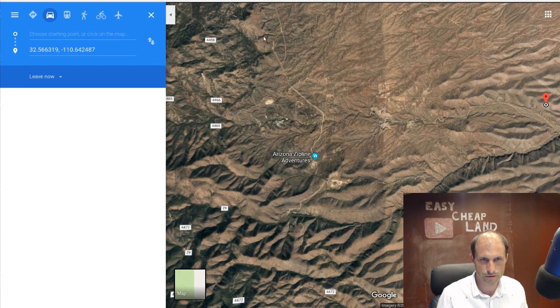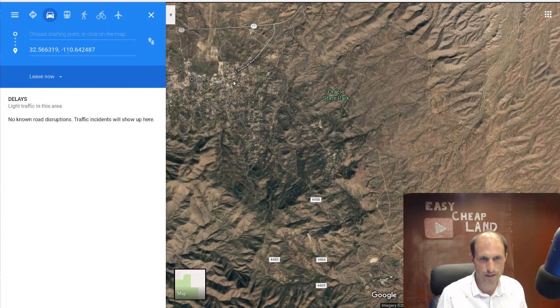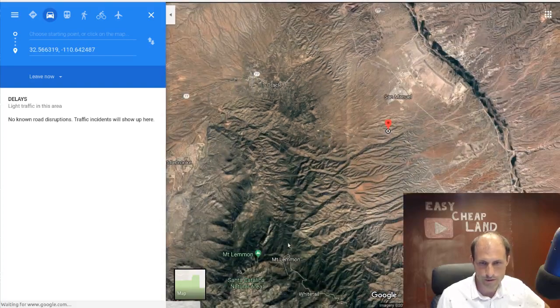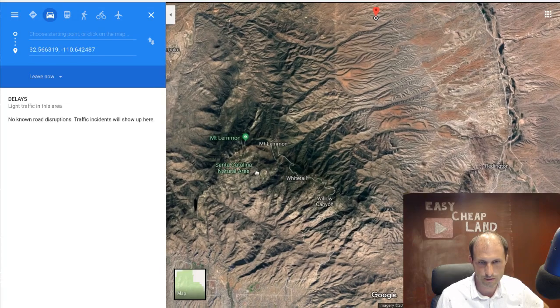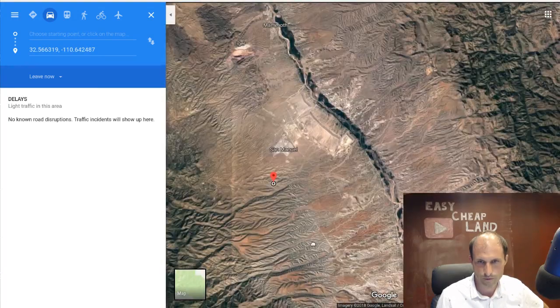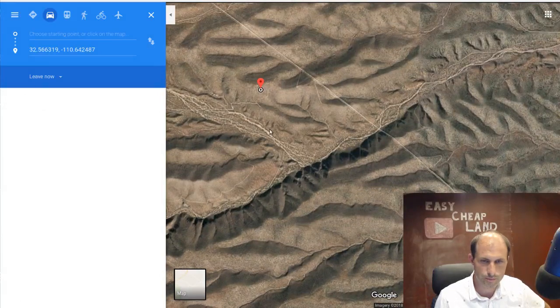Arizona Zipline Adventures, that sounds like fun. You go through Oracle State Park. There's a lot of different routes in and out of there. But I think these are the mountains you're looking at. It's Mount Lemmon, Santa Catalina Natural Area. So I'm going to stop bouncing around so much. But this is the area.